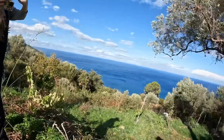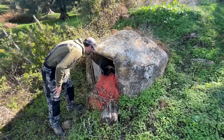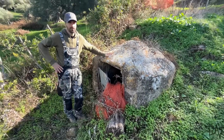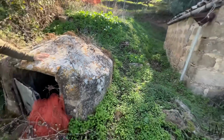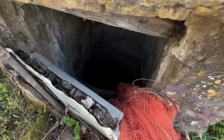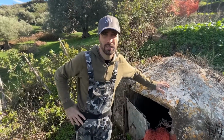Ciao. Good morning, beautiful people. What's that? Because I know that we receive a lot of questions about it. Over here we have a water tank. It collects the water from this side of the roof, and it goes all in here. We have the same method and the same thing on our other stone house.